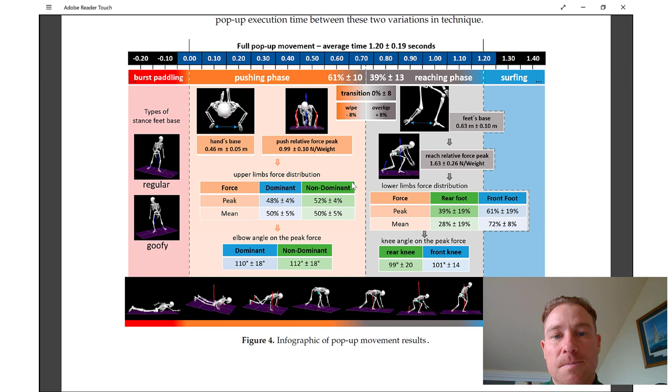You need to figure out how to train a movement, whatever movement you think controls the board. And you need to do it over and over and over again with good quality. So the current approach of just doing pop-ups on dry land doesn't achieve that, I'm sorry to say.